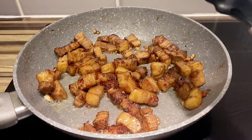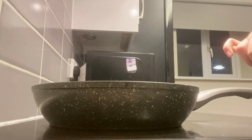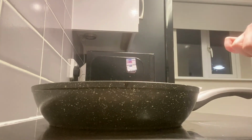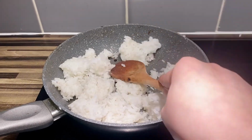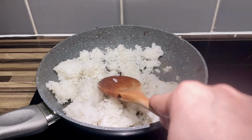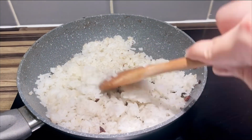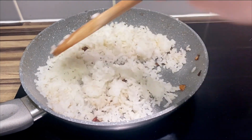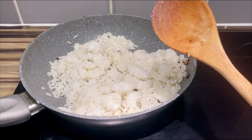Yep. So I have left over rice. So with this, I will be making a fried rice along with the garlic. My mom also used to cook it like this. I swear guys, masarap siya. Ang bango-bango niya. So good.